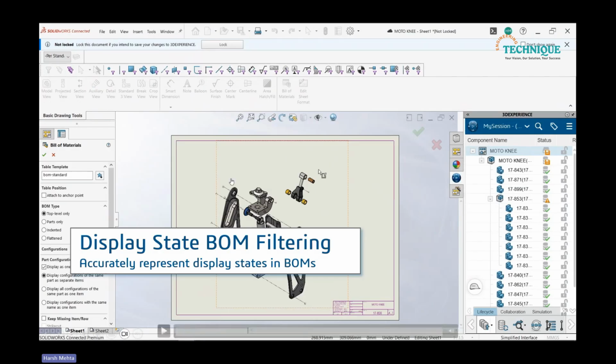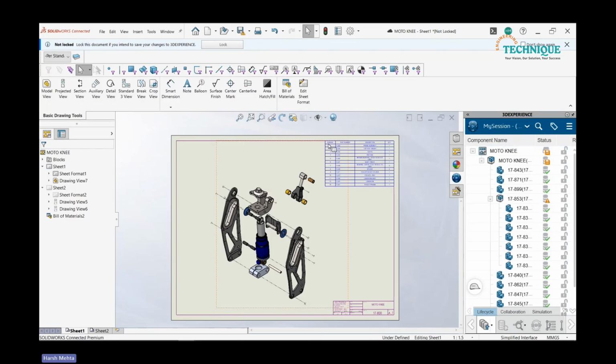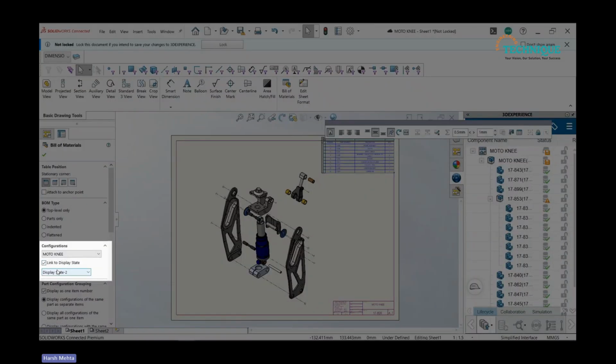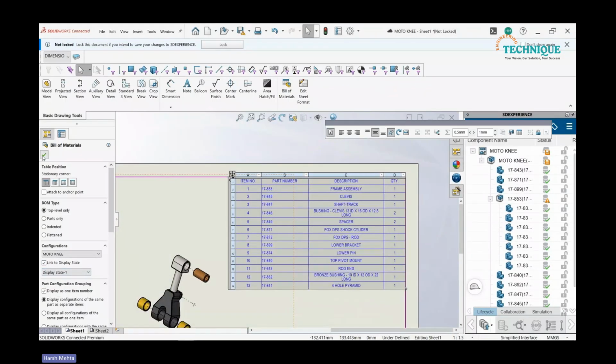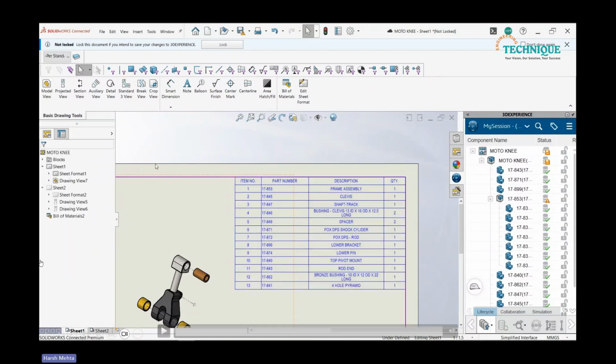Second is display state BOM filtering. It occurs in the represented display state in BOMs. It is associated with the display state. So as we open a BOM for the particular assembly, we created the BOM for the assembly and generated it, and then we open the configuration and change the display state, and the BOM will be automatically changed according to the display state.